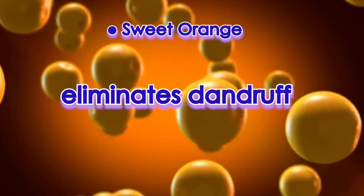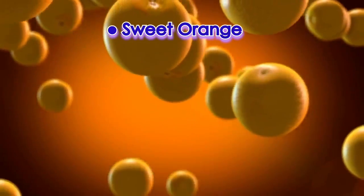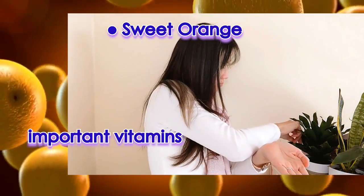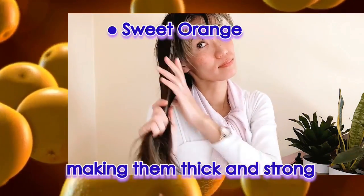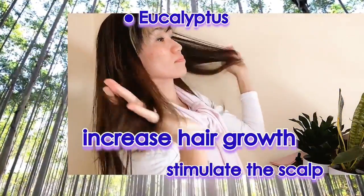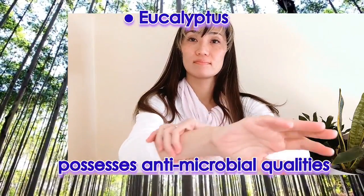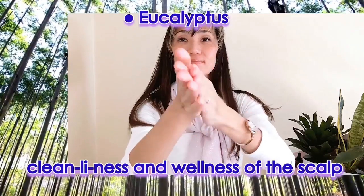Sweet orange oil eliminates dandruff and soothes dry, irritated scalp. Naturally, this type of essential oil contains important vitamins that nourish your hair follicles deeply, making them thick and strong. Eucalyptus can be used to increase hair growth and stimulate the scalp. It also possesses antimicrobial qualities, which aid in the cleanliness and wellness of the scalp.